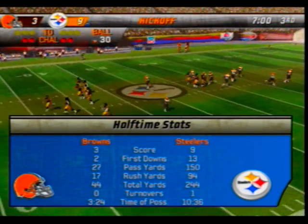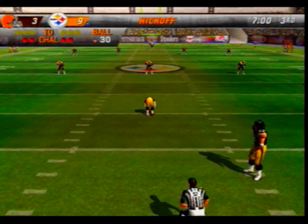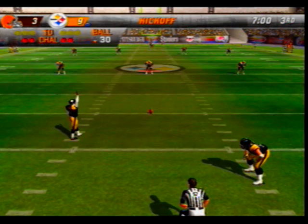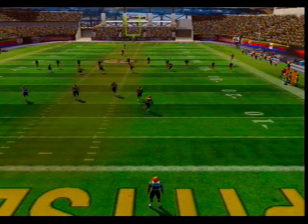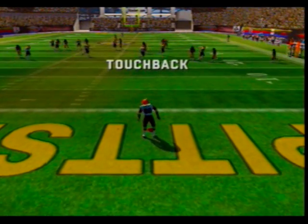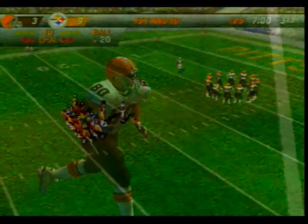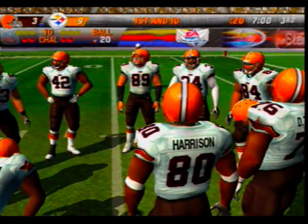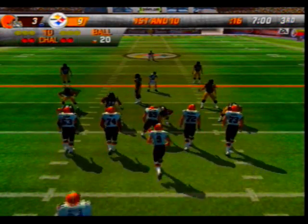We're ready to begin the third quarter of play. Williams comes in to kick off. This one is fielded by Harrison. Ball on their own 20. Start the drive at the 20-yard line. First and 10.